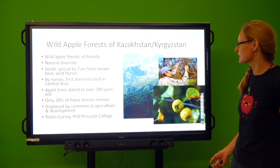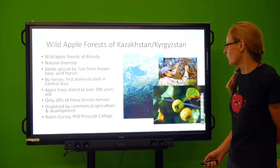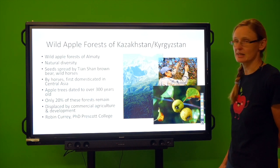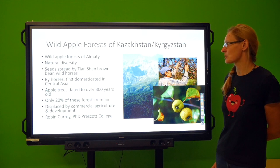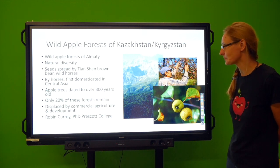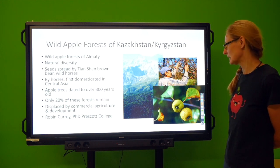These are some pictures from the wild forest of Kazakhstan that still grow there. Wild, even though about 80% of them had been displaced by the cities and by development. About 20% of those forests remain. They're completely wild. They're not cultivated by people. The varieties there are amazing because they just cross-pollinate and it grows what grows.